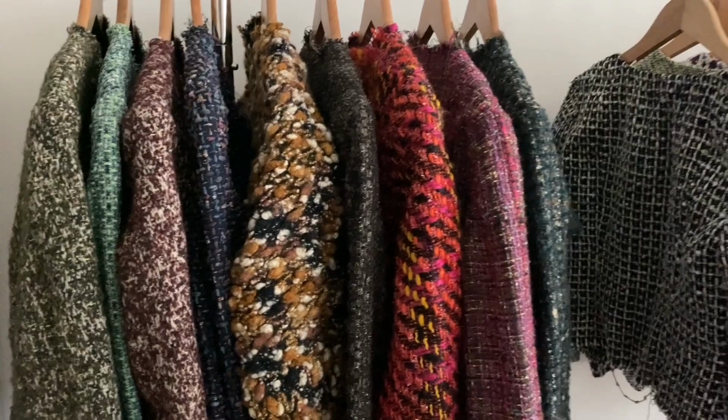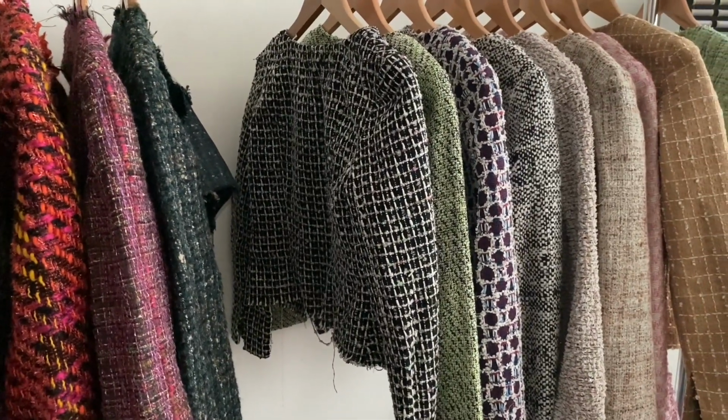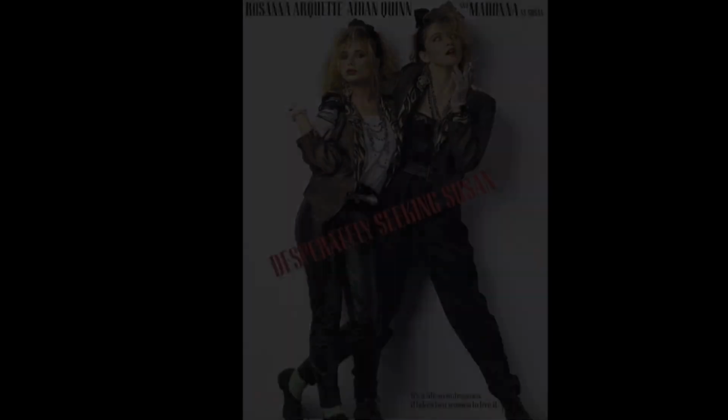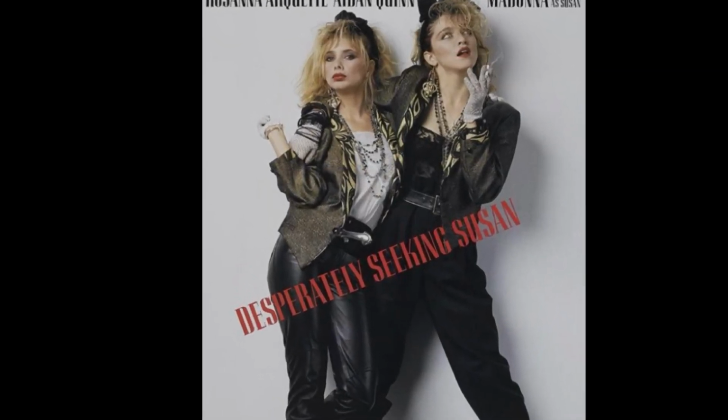Yay! And then I still have some more hand sewing to do, so yeah, there is that. Okay, I had a coffee and some shortbread, delicious, and we are back.